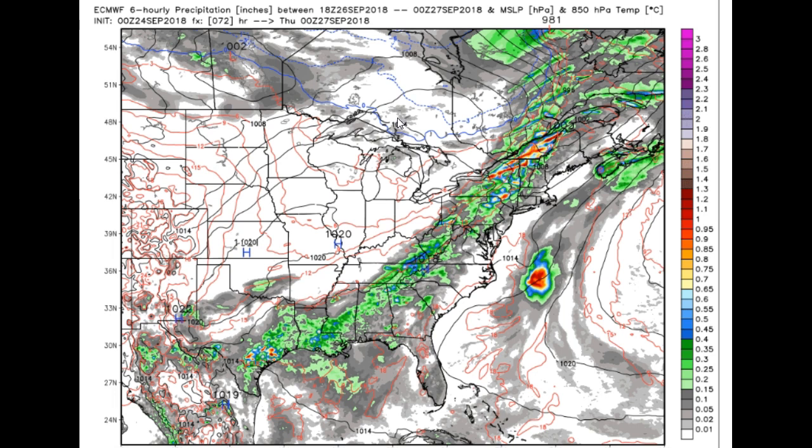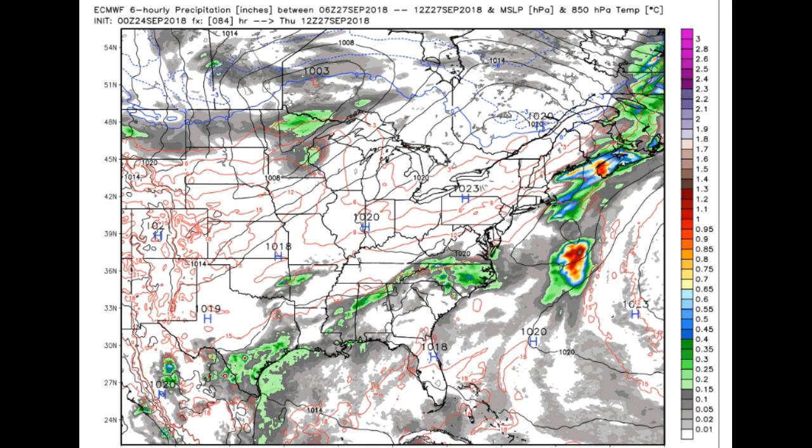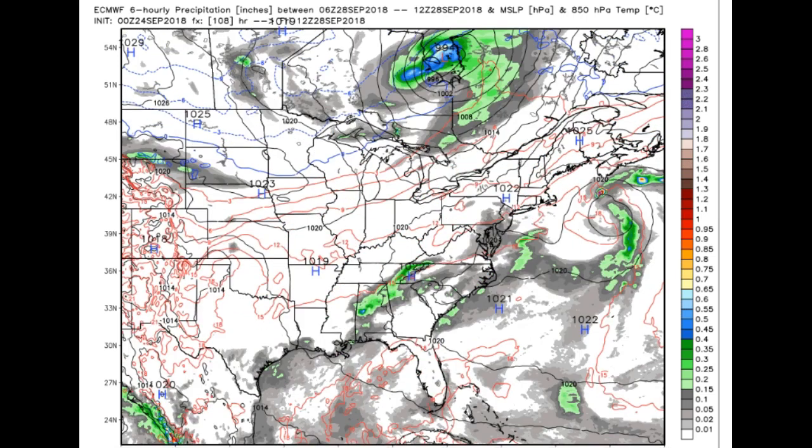You can see some of the higher precipitation totals coming in out of New York. This would be valid 18Z or 2 o'clock in the afternoon, and then it looks like by 0Z most of this activity is going to be rolling on through, and high pressure will then build into the region for what should be 3 days of very fine weather.